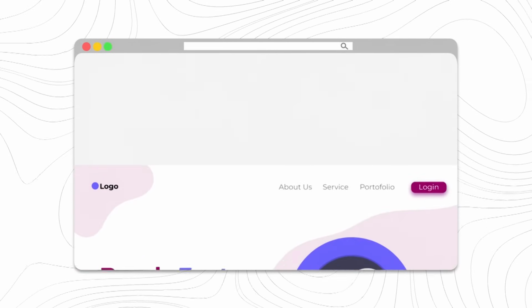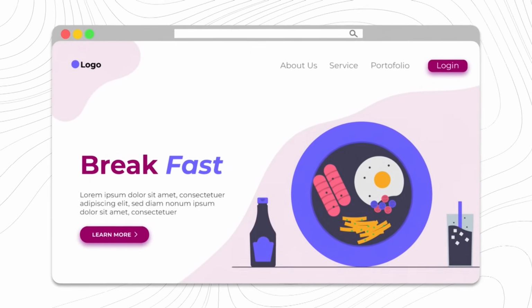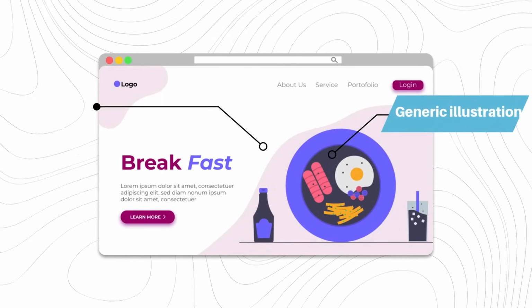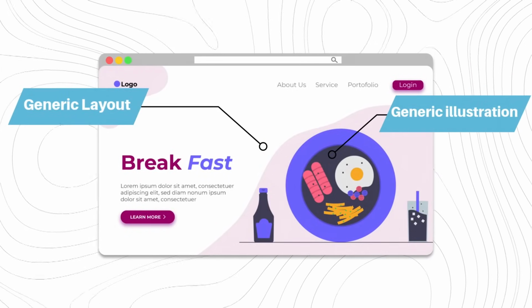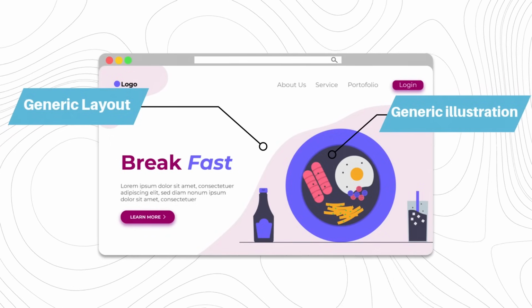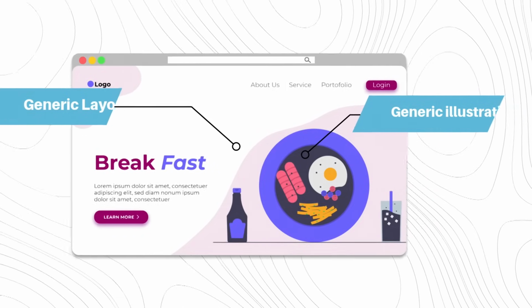If you landed on this landing page while scrolling the internet, would you feel encouraged to learn more about this breakfast or whatever it is? We have a generic illustration matched with generic layouts. This will not capture attention or lead to many sales at all, and so we must move on to the pro level landing page design just to see what it's all about.